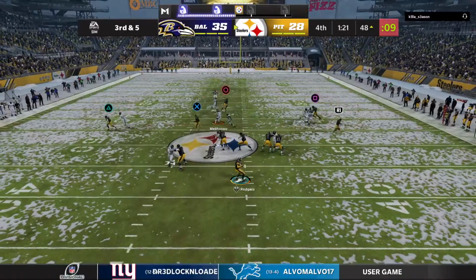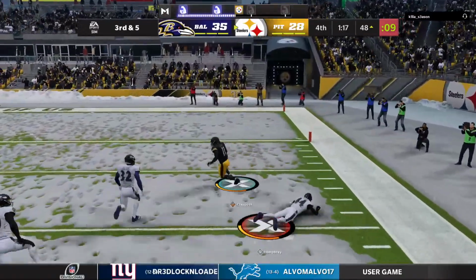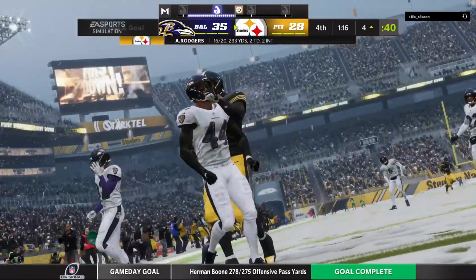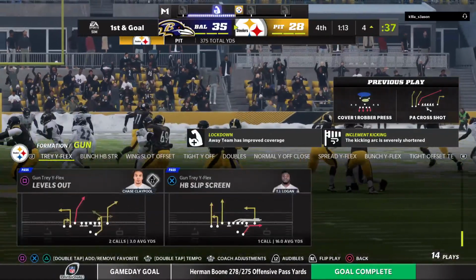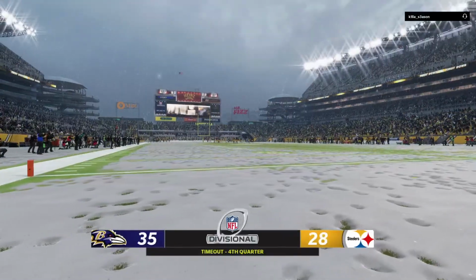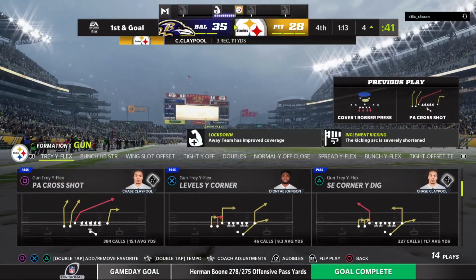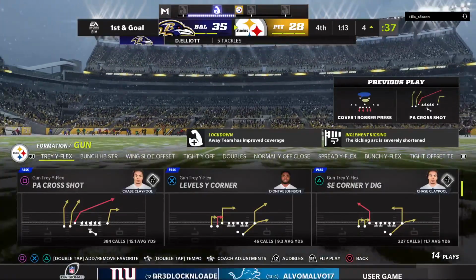Rodgers to throw. He's got a man complete. And he takes it down deep into enemy territory. A big play that time for Pittsburgh. Now the Ravens going to use one of their timeouts. And they'll be disappointed to have to burn one there after giving up the first down. Big plays back and forth just continue.